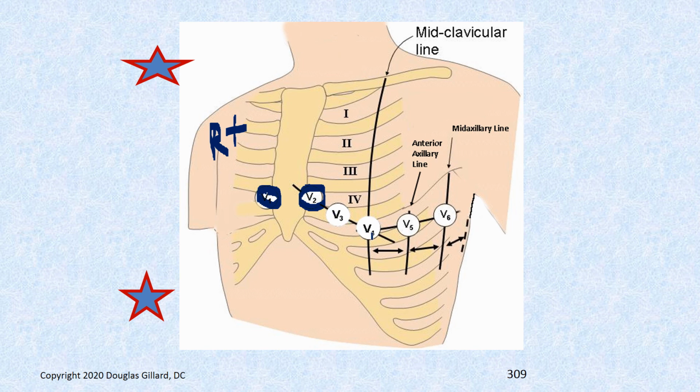Then you skip V3, put V4 in our midclavicular line, 5th intercostal space, right? That should sound familiar. That's the apical impulse region, or the mitral auscultation region. And then you just stick V3 right over the rib, right in a straight line between these. Then forget 5 and go to the mid-axillary line in the 5th intercostal space.